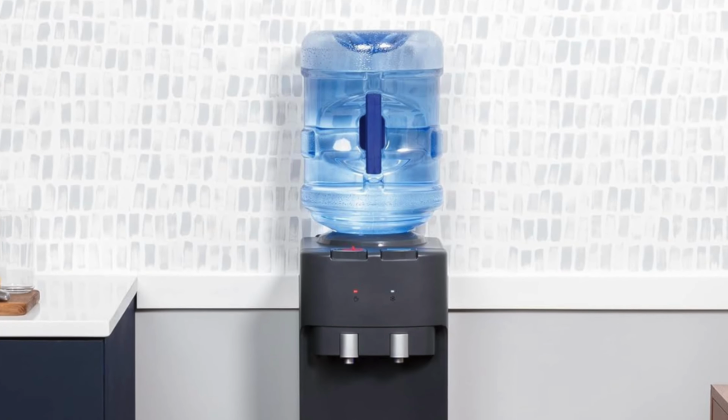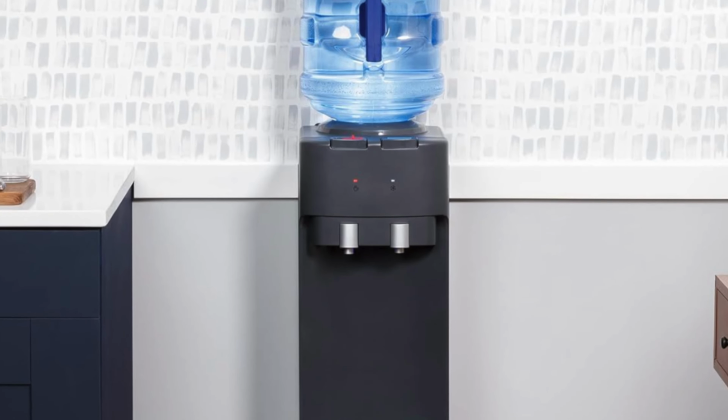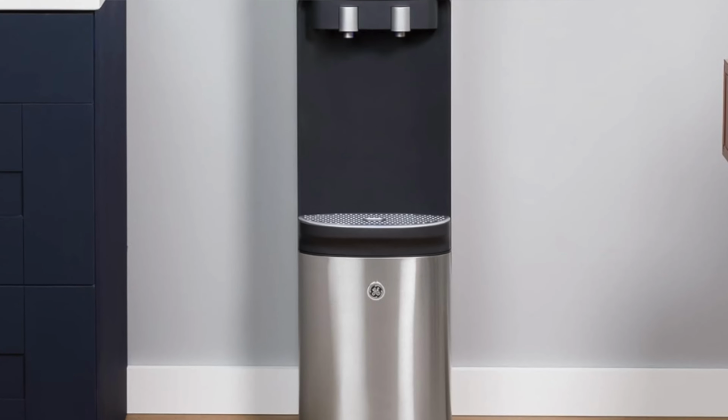We're talking 3.5 liters of cold water and 5 liters of hot water per hour. This beast is built for the impatient and the perpetually parched, so no more waiting around for your cup to fill while your life flashes before your eyes.